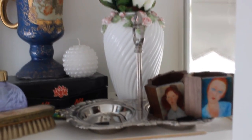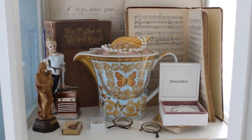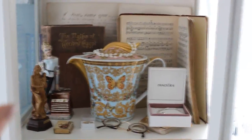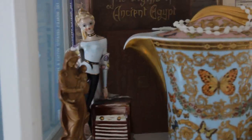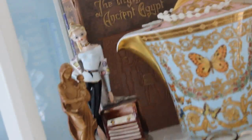This little thing here, someone told me that it was a thing to put out your cigarettes, and I didn't know that, but I got this from a car boot sale, I think. Yeah, a car boot sale, and I just used it to store my jewellery on there. And then the shelf below that, I've got a vintage music sheet book, and then a book about ancient Egypt. I used to be obsessed with Egypt, so that's why it's there. And then on the left I've got a little ornament of a girl.